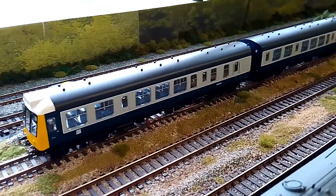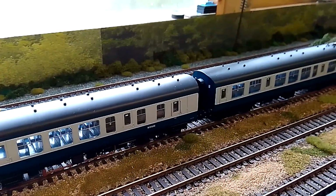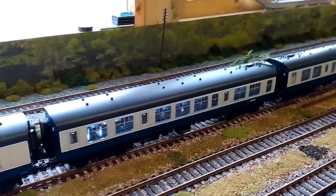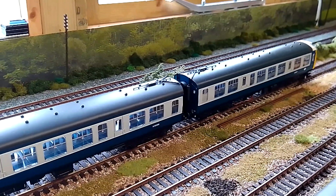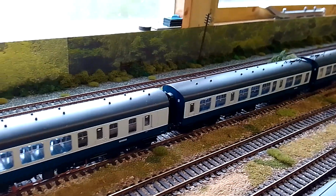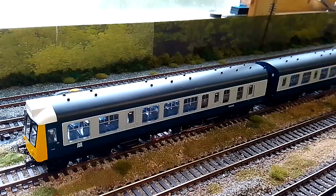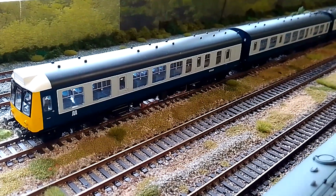This 3-car unit actually ran into Paynton in the day. It was shedded at Laira, Plymouth, and its last port of call would have been working out of Manchester, hence the M on the side of the leading car. I did contemplate rubbing that off, but I think we'll leave it as it is because one day somebody might like it like that. But in the meantime, we will set it running.